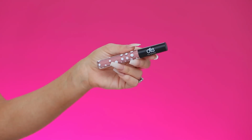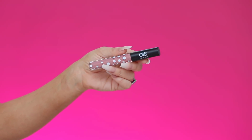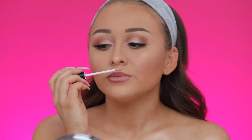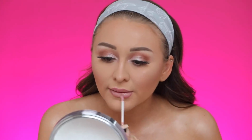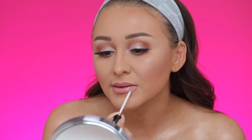All right, so now we're gonna go in with my gloss, and this one is from Dirty Little Secret Cosmetics. I love how this stuff smells. It kind of smells like the Dum Dum Pops, like the popcorn scent. It honestly smells like vanilla popcorn, and it's amazing. And this is in the shade Nude Beach. It's a light pink with gold shimmer. It's honestly so beautiful. And I can kind of see the shimmers.